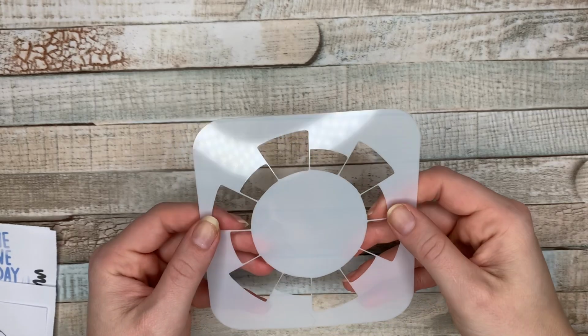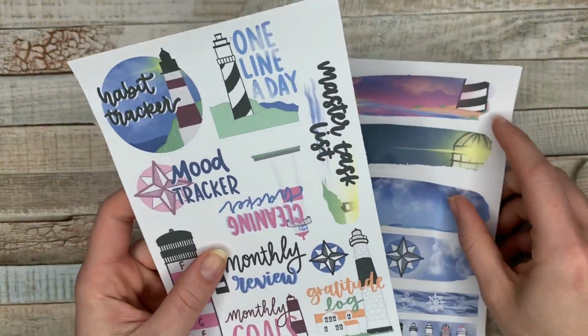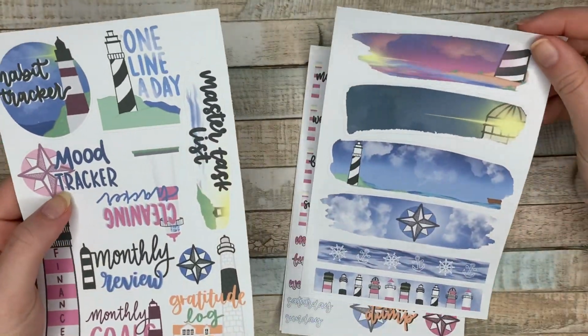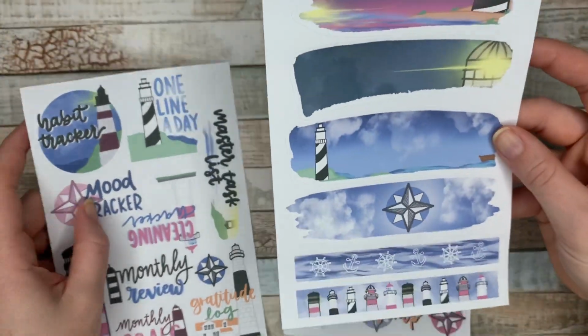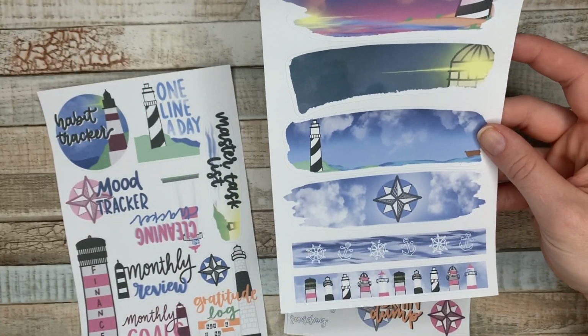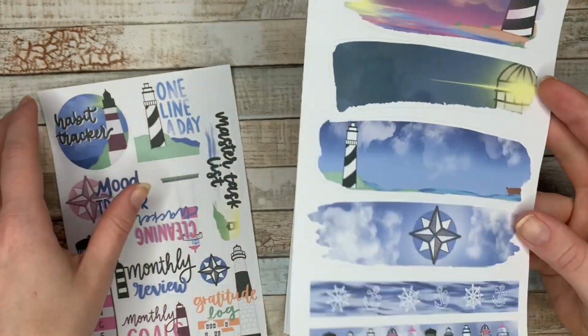So that stencil is being released on Friday. We have the Lighthouse collection. So you have your monthly headers, your banners with washi tape. That's a new addition for anything coming out in the future: banners with 2 little washi strips.